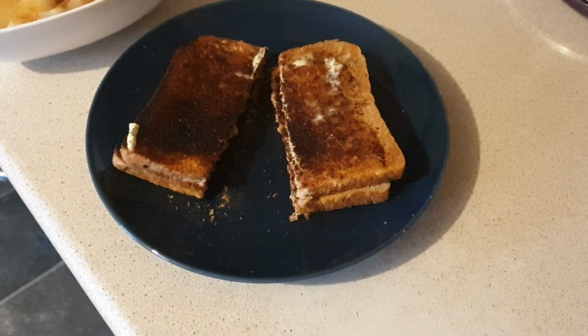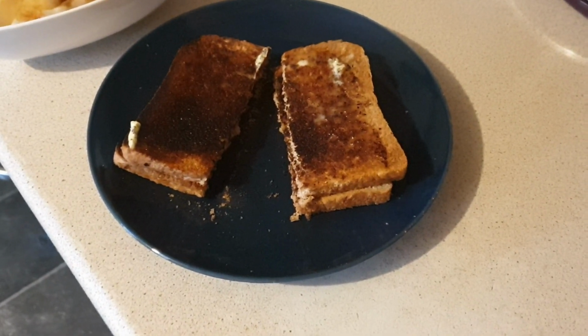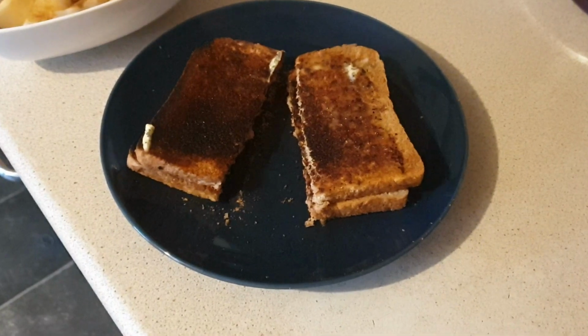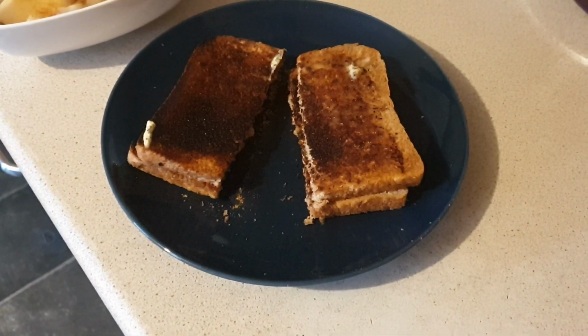Good morning everyone, it's now Sunday and for breakfast today I'm having the exact same breakfast that I had yesterday morning. I really just enjoyed toast and butter and that little bit of apple, so I'm having it again today. Sometimes the simplest things are just the tastiest as well.